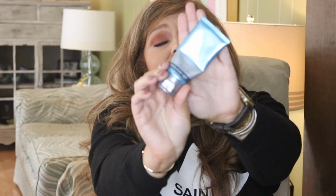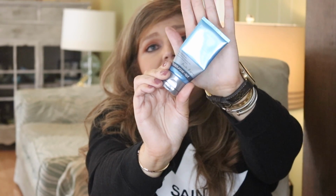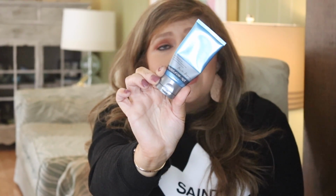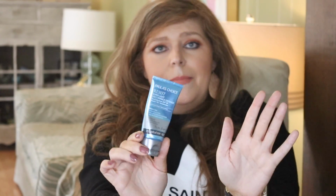Now this sunscreen has a moisturizer in it. It's a moisturizer and sunscreen in one. So if I use this product, I don't use one of the 3 moisturizers I just talked about. It has a little bit of a tint to it. You can see on there, it has a little bit of a tint, so you're not going to get that white cast that some sunscreens give off. But it's not a tint that is going to really show up on the skin or be bothersome.